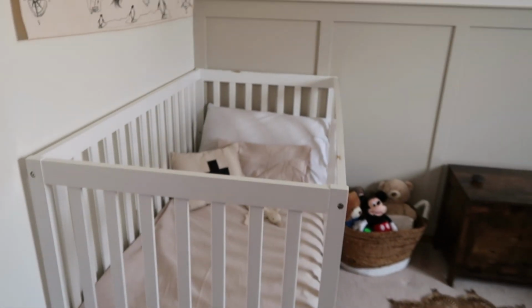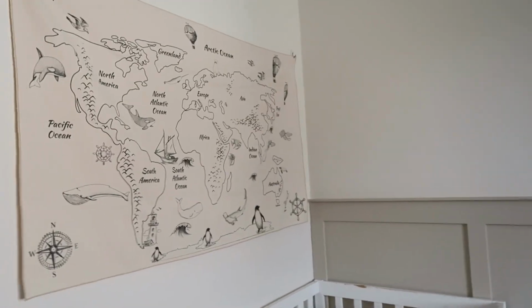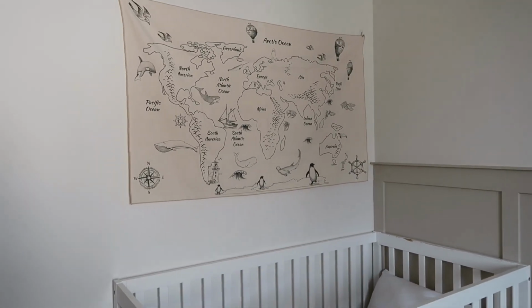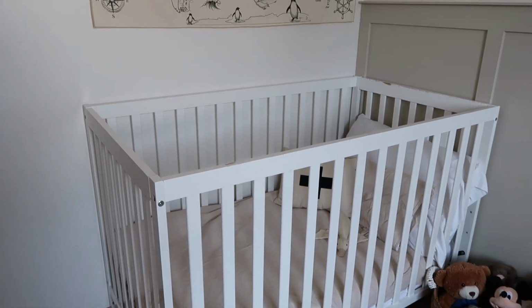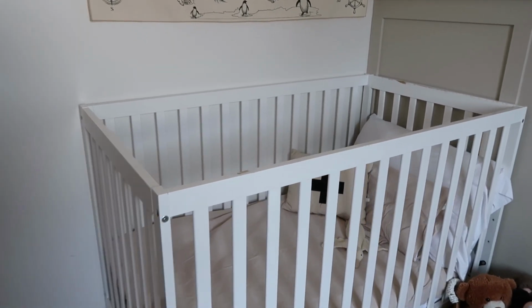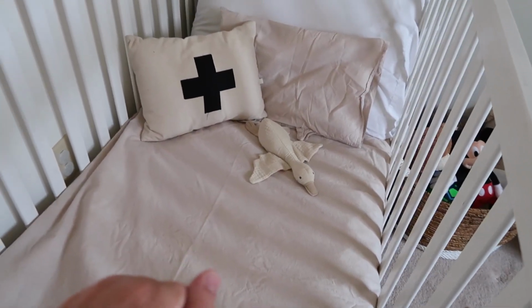But we'll start on this corner and kind of go over everything. I got this map from Etsy. It was from Cooper's old bedroom. And then his crib is the one he's had since before he was born. I got that from Wayfair. The bedding that I have in here is from H&M. That little duck is from H&M.